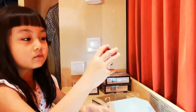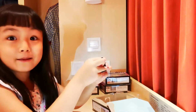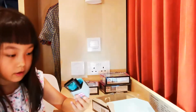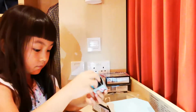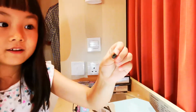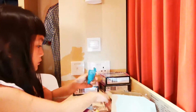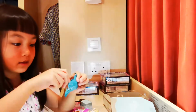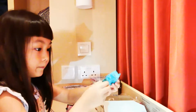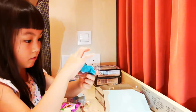We're going to open this one first. It's a blind bag. Ooh. What? That was just a stand. Oh, we also got a frying pan. Maybe it was Rapunzel's boyfriend. How is this gonna work? No, I can just open it like this. We don't have scissors here. We didn't bring scissors.